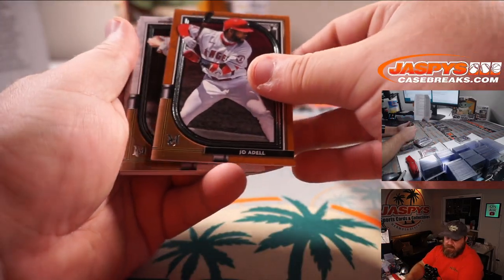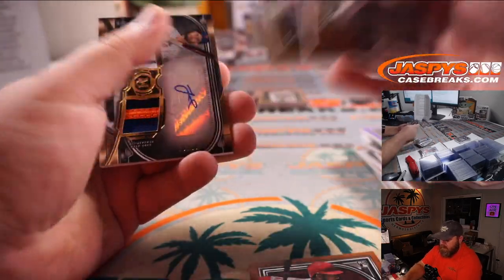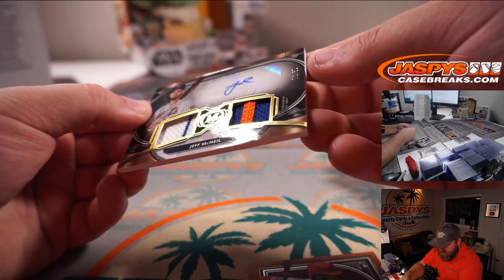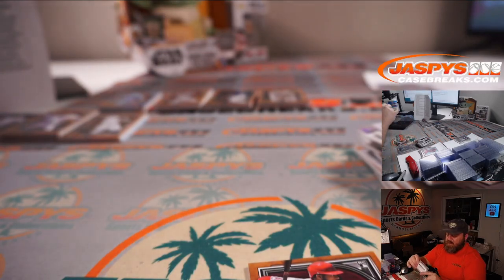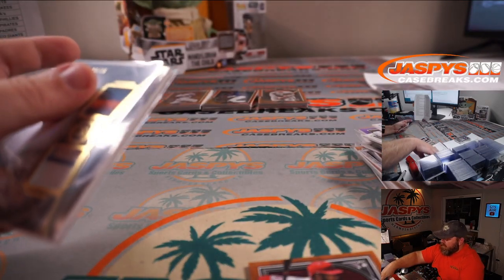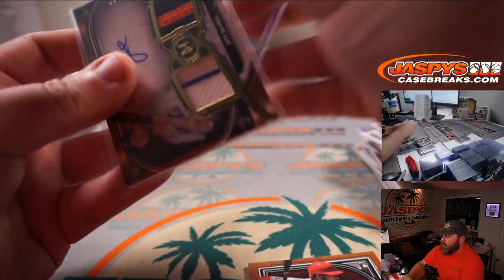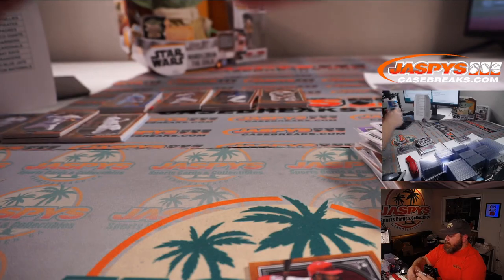Joe Adell for the Angels, non-numbered, part of that random number block. And Jeff McNeil, nice two-color patches. 9 out of 25 for the Mets, also part of that Angels random number block. Spot 9, Jacob Tejma. Nice patches.